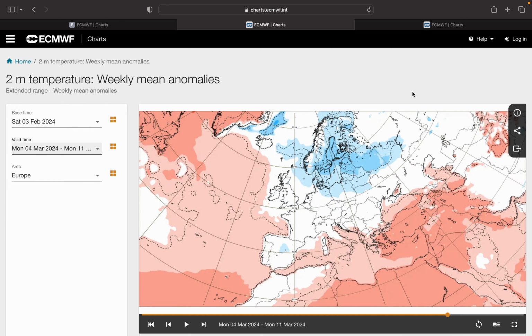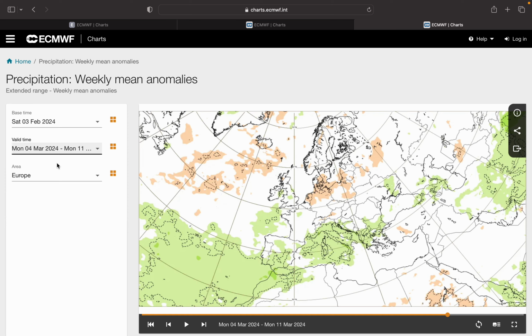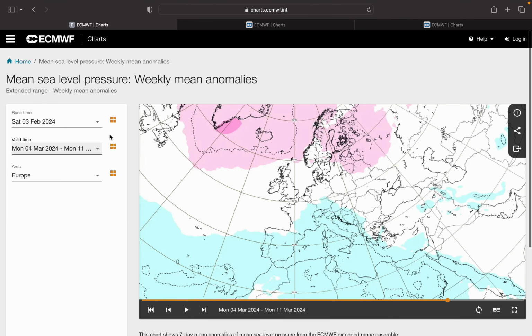The temperature anomaly is around average, but I think that'd be cold, and the precip anomaly wet to our south and dry to our north. Though we are seeing a few green splotches over Ireland, the UK, that might be hinting at something wintry if it's cold enough.